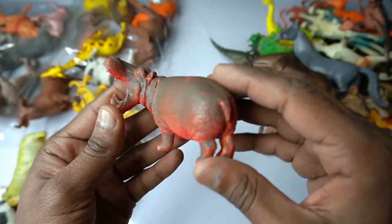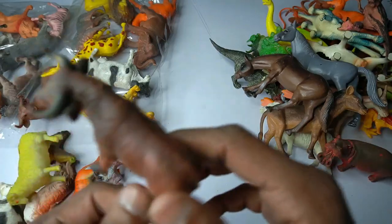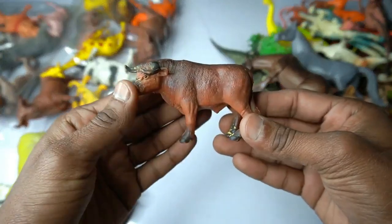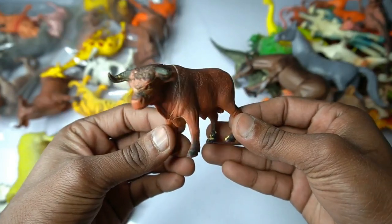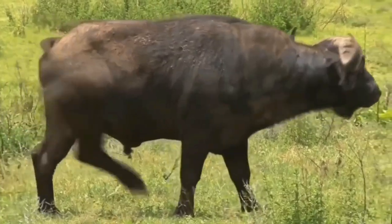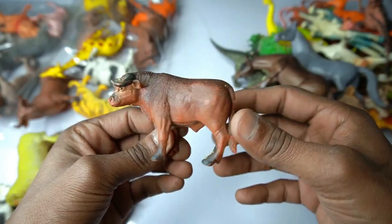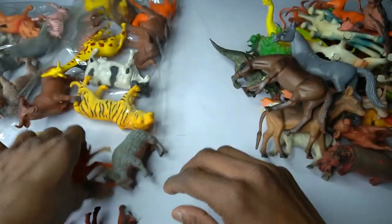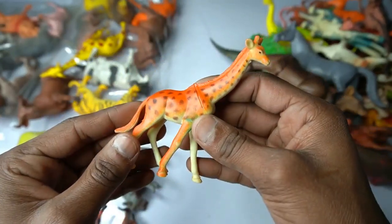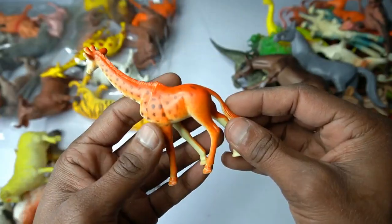Is really wonderful design. So side. And the next figure guys, wow guys, buffalo is really cool figure, is wonderful design. Buffalo design is high quality buffalo figure. Wow guys, very nice. So side. And the next guys, giraffe. Wow, very nice. Look guys, giraffe look is amazing, beautiful figure. Giraffe is really beautiful.